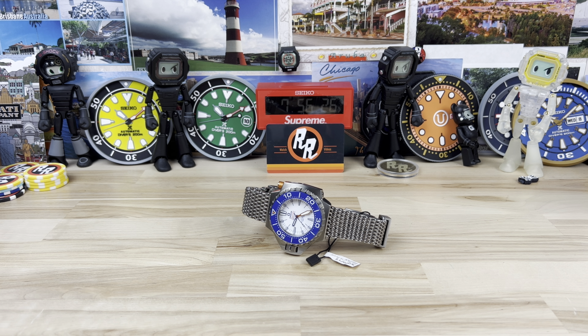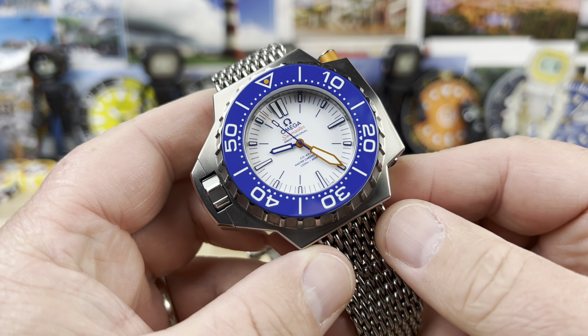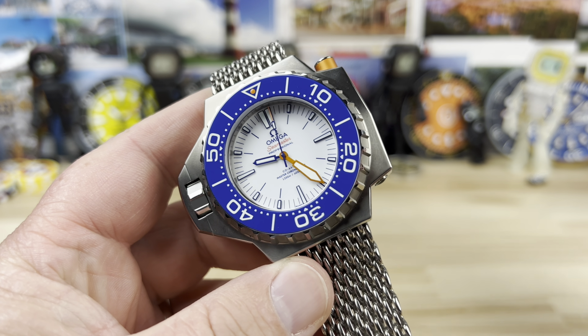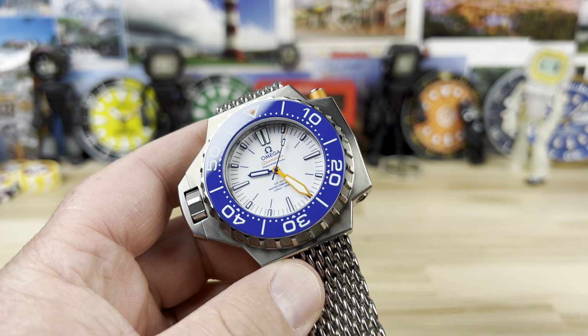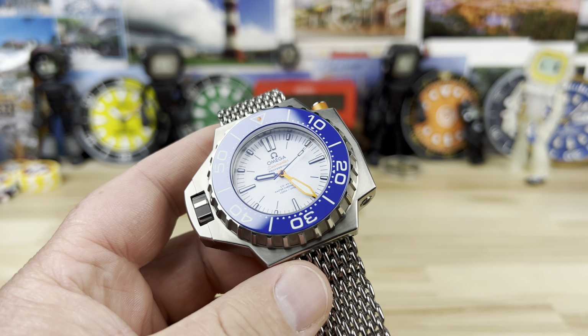Here we go. So when your taste of ordinary dive watches, unique dive watches, borderline even absurd, just don't cut it anymore, you go with the Omega Ploprof. The absolutely ridiculous. That's what we're looking at right now. Yet it still is insanely cool. It just is. It's hard to capture why. For me anyway, it just really is.